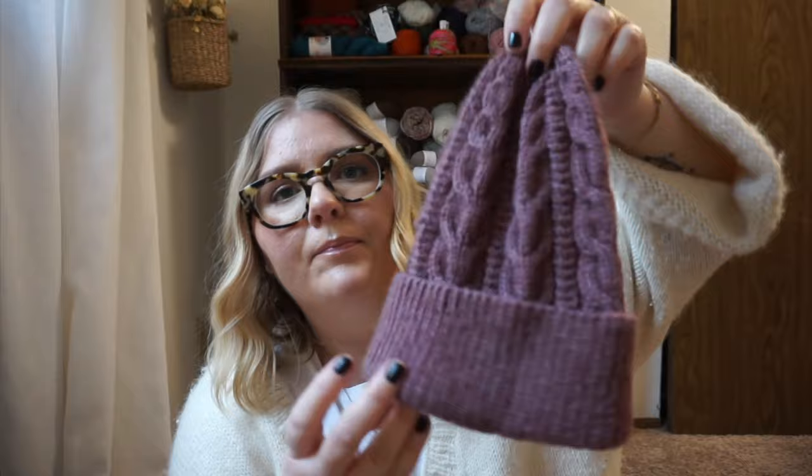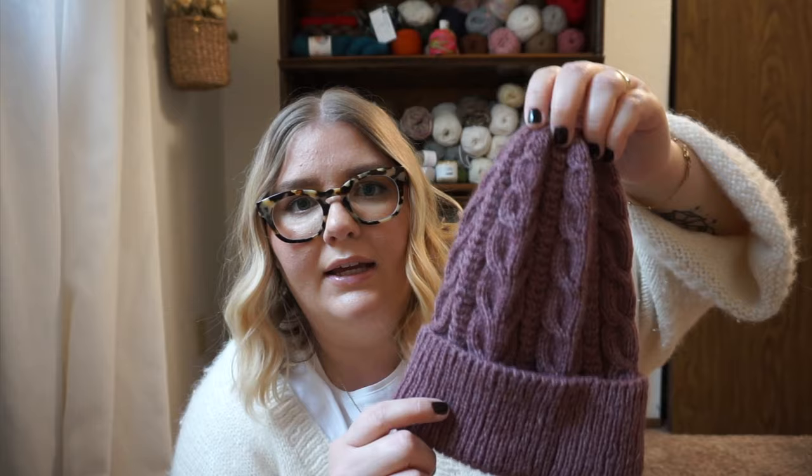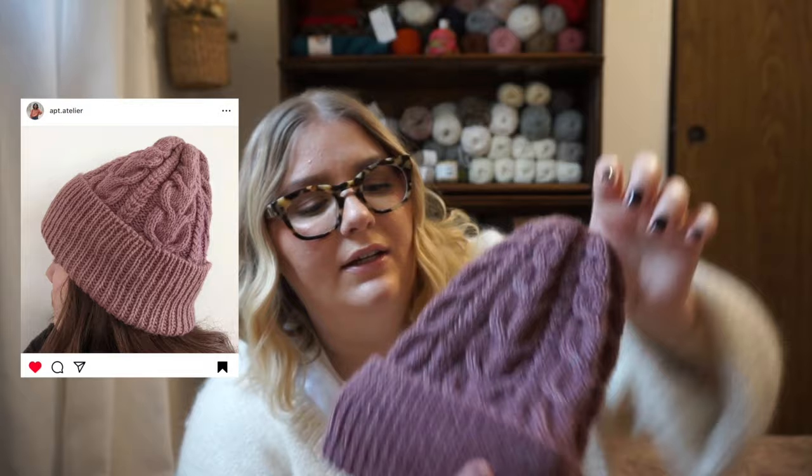So I originally chose this color because I follow Apt Atelier on Instagram and on YouTube. Her name's Anna, and she made this hat in a very similar color, but she had hand dyed hers with blackberries, I think. And so I was trying to match the color as best as I could when I was looking online. So they match pretty well. I'll insert a picture of hers.